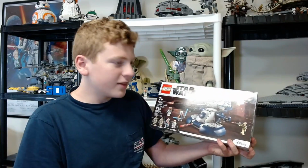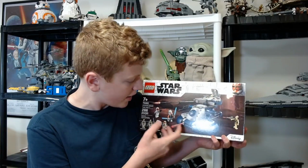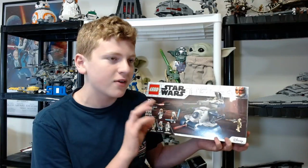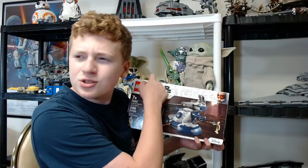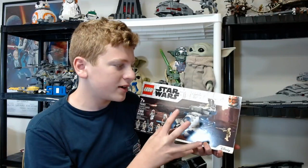But I think the real one we want to talk about here is Ahsoka. That is an amazing minifigure. I really like it. It looks beautiful. I've luckily built 2 of them already, as you can see back here. And yeah. Now, the AAT is quite an interesting piece.